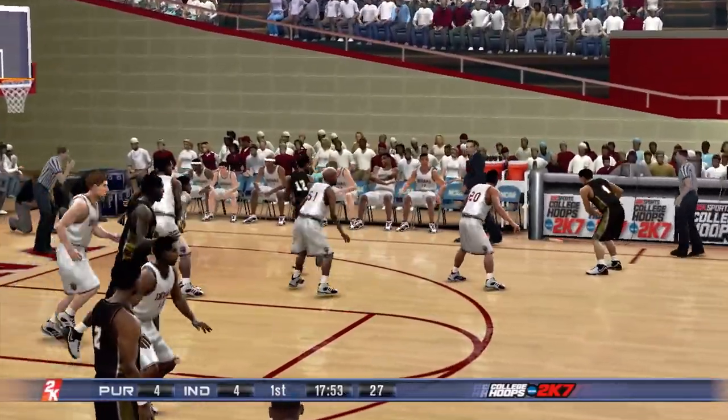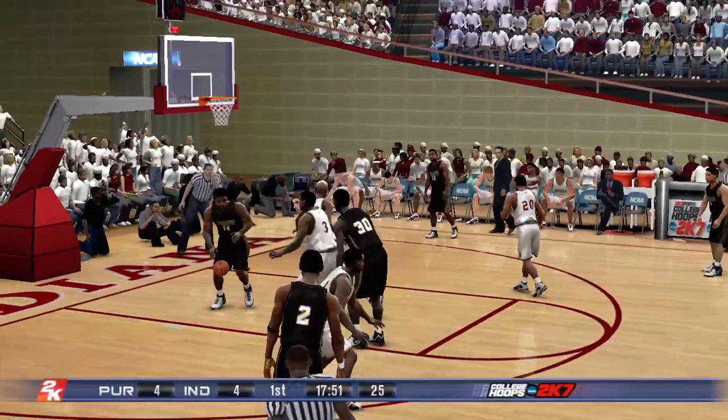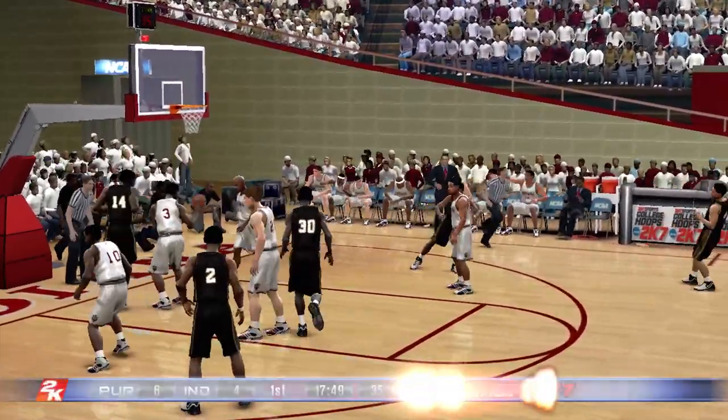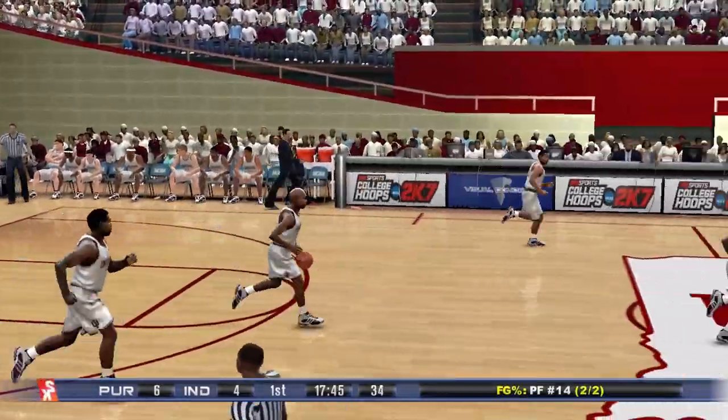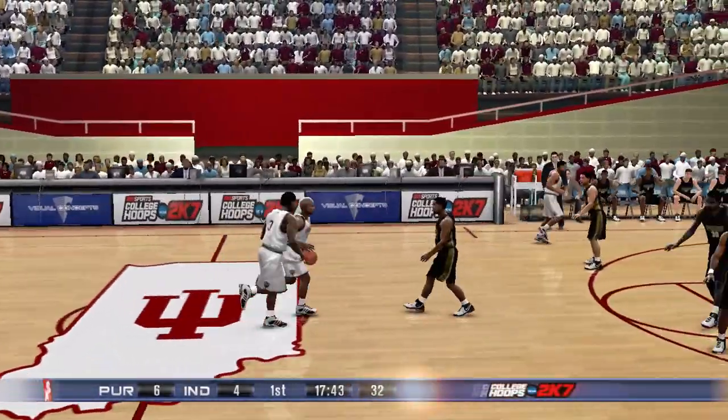Dumps it to the middle. Number 14. Nice speed by number 30. No way he was coming up empty when he got the ball that close to the rim. Under 18 minutes left in the half.